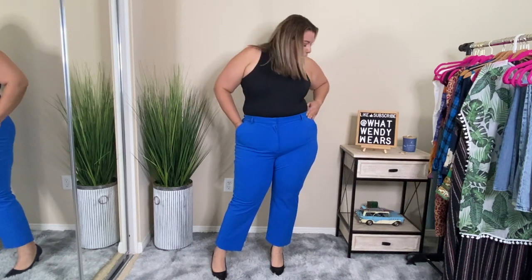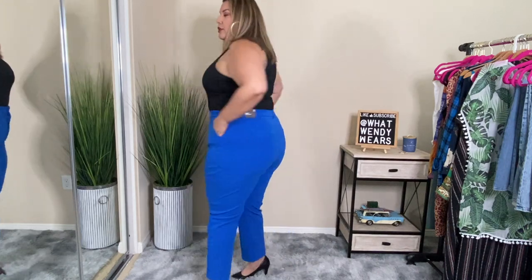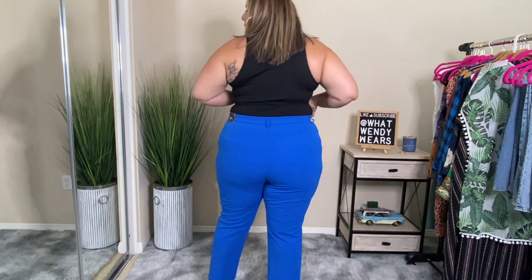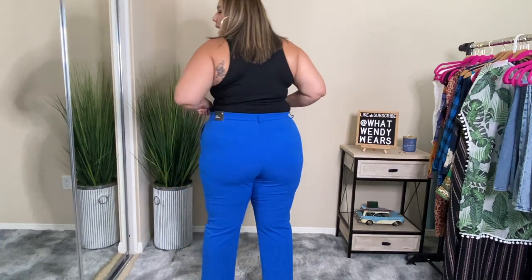Now, these are their ankle cut pants, which I really do like. They are a size XL. They're called the straight super high rise pants, and I absolutely love them. They go to my ankles wearing these with heels. I have this with my black bodysuit, but it would look great with white.